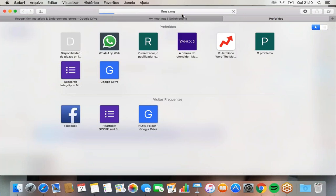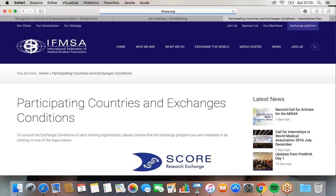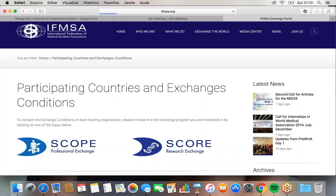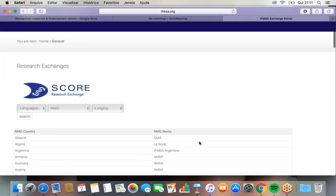ifmsa.org. Exchange the world. You come to participating countries and exchange conditions. You click on them and you click on SCORI. Sometimes you already have some exchange conditions in SCOPE. You can use them and adapt them to the SCORI ones. That's not a problem. So here are all the exchange conditions from all the countries that we have on SCORI, okay? So just click on them to see.